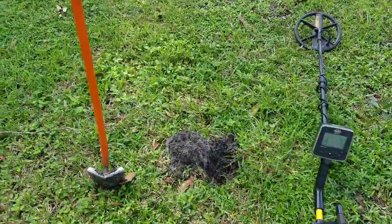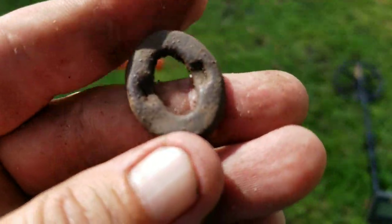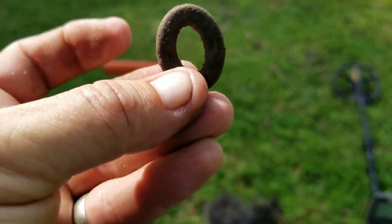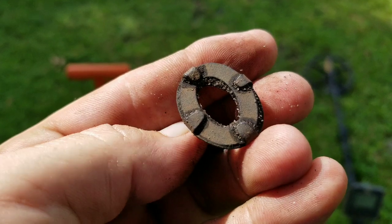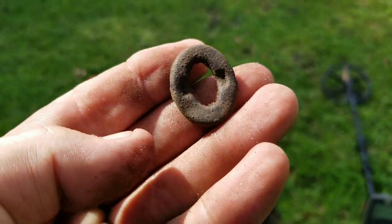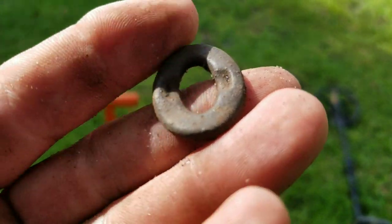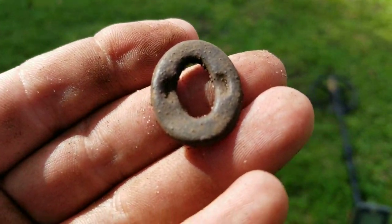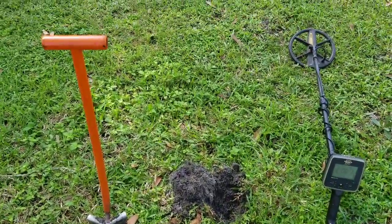Alright, super cool find right there, not too deep. This is a twist lock piece, so the little tab would have gone through the hole and then you would have twisted it 90 degrees to lock it into place. A lot of these were used on tarps, canvases, boat canvases, car tops, stuff like that. So very cool. Alright, super shallow, don't know how we ever missed it.